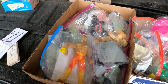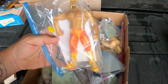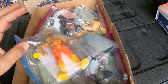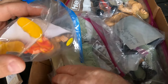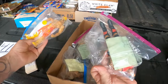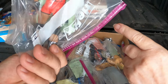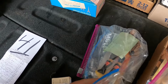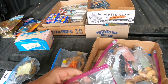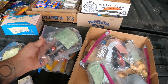And then this was my most expensive wrestling one. I paid $27.50 for it. It has Hulk Hogan. And these are from 1999, this one is. $14.99. He's got $14.99 for this one. I don't know who this guy is. MVP. Oh, this is from 2010, and it doesn't say who it is.